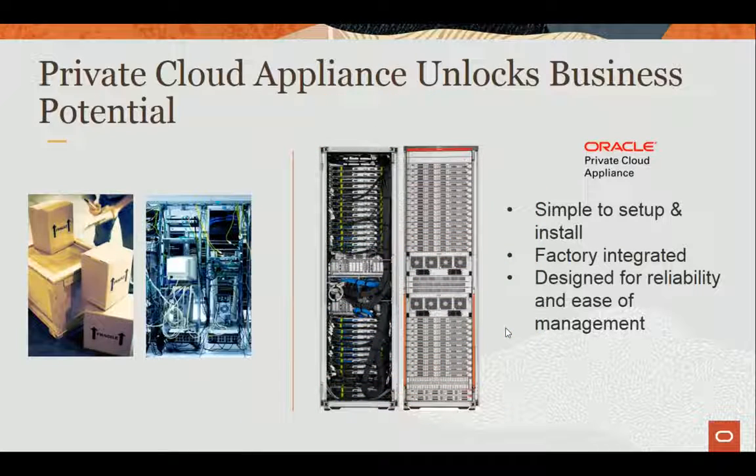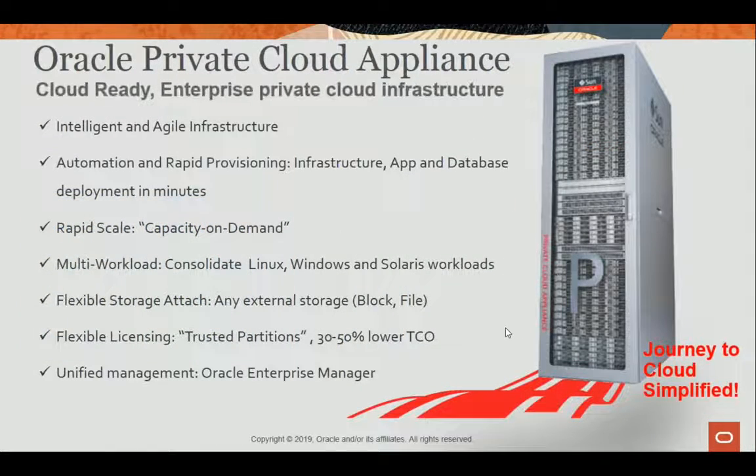So, this is a view of the PCA, how it's all in one chassis. You have the whole stack in one chassis, from the hardware perspective and from the software perspective also. We also talk about rapid provisioning of your infrastructure: the deployment will not take more than 15 minutes to connect your PCA or your engineered system to the backbone and fill it with your information about the environment, and it will be running automatically and ready for use.